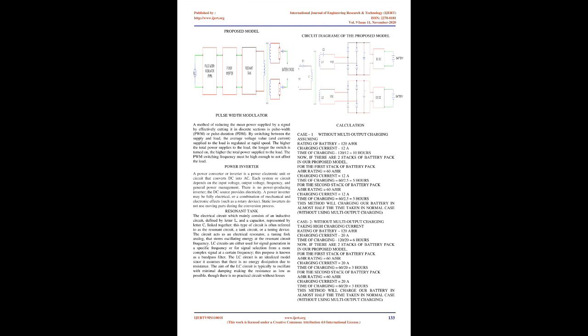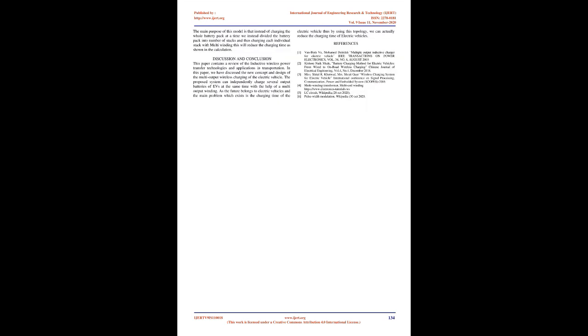Resonant tank. The electrical circuit, which mainly consists of an inductive circuit, defined by letter L, and a capacitor, represented by letter C, linked together. This type of circuit is often referred to as the resonant circuit, a tank circuit, or a tuning device. The circuit acts as an electrical resonator, a tuning fork analog, that stores oscillating energy at the resonant circuit frequency. LC circuits are either used for signal generation at a specific frequency or for signal selection from a more complex signal at a certain frequency. This purpose is known as a bandpass filter.